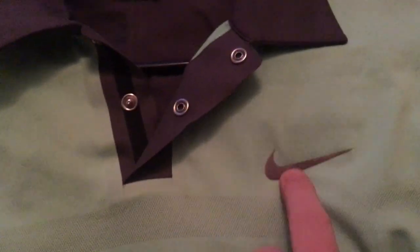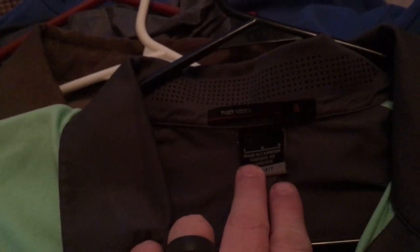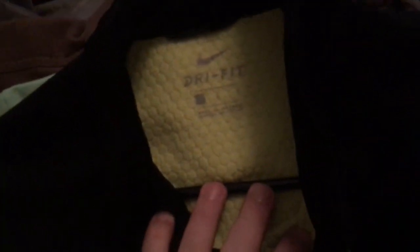This one, not exciting, but Nike and Tiger Woods. So, a cool Nike Tiger Woods dry fit. It's still going, folks. Nike, this is just a sleeveless jacket. So, I think this will be fine. Again, dry fit stuff does well, and it's got the cool dotted Nike on there.